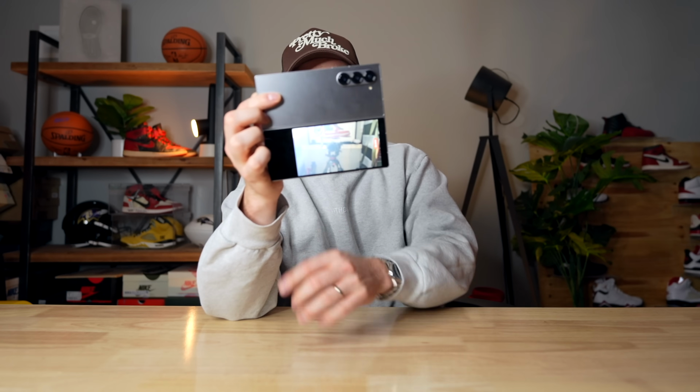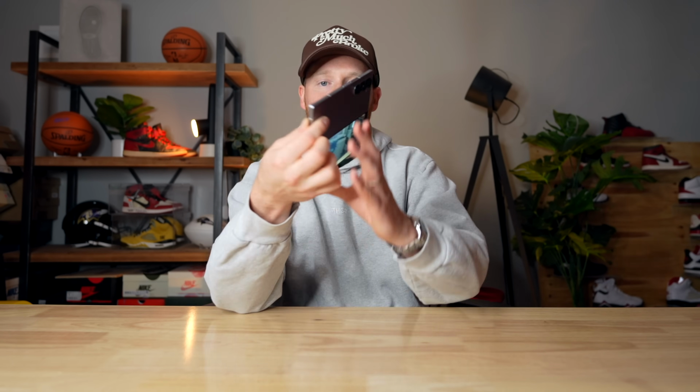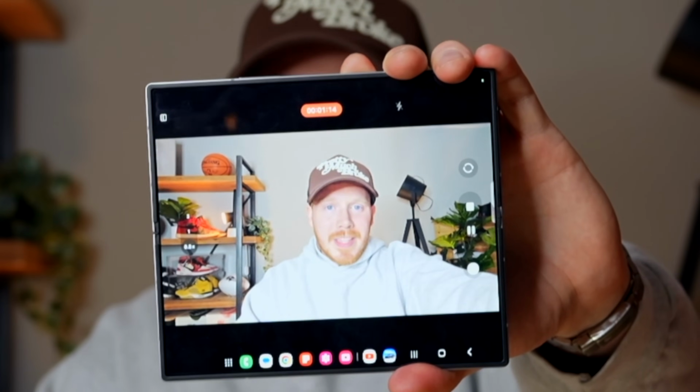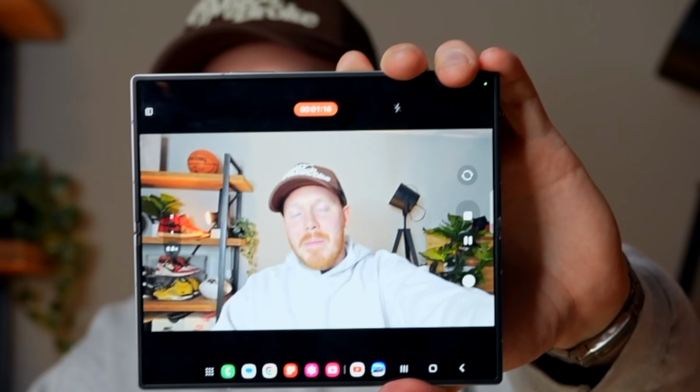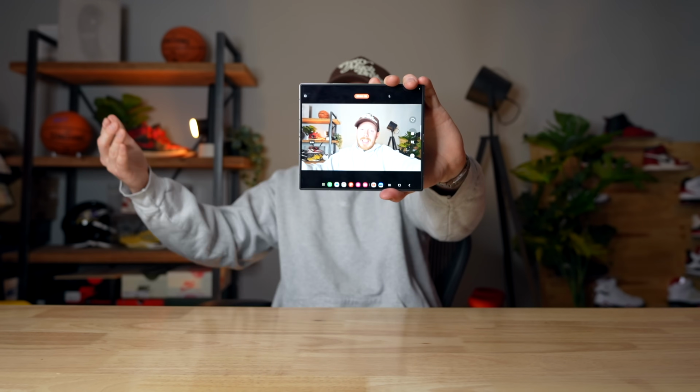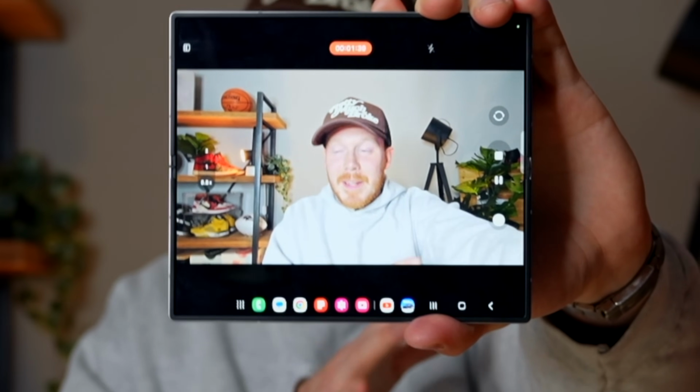Samsung does kind of black out the side of the screen right there, so it makes it so you're not covering the entire viewfinder when you're holding it like this. So it is possible, it is definitely vloggable, but it's not the easiest vlogging setup I've ever used in my life. And obviously the cameras are still good on this phone, but they're just not as good as the S24 Ultra, and for $2,000, that's kind of a bummer.